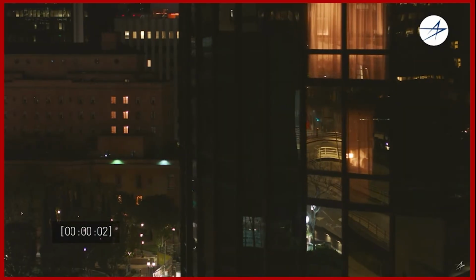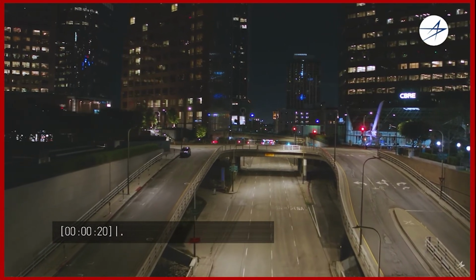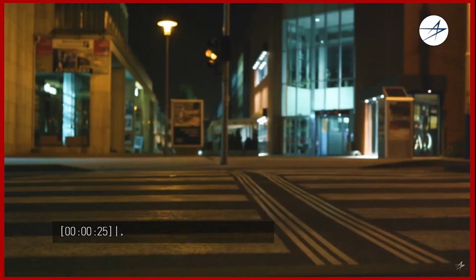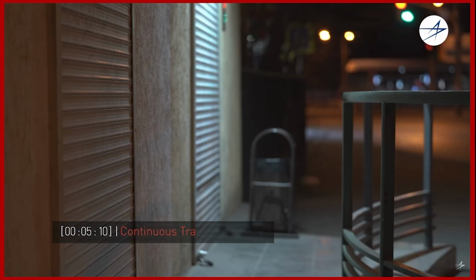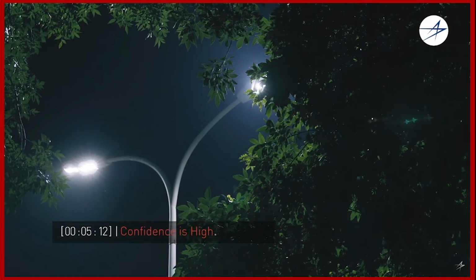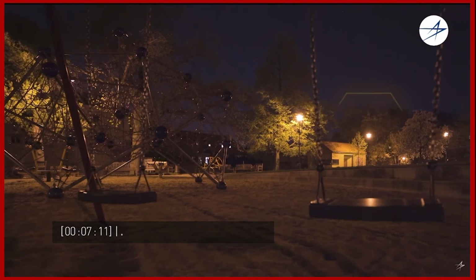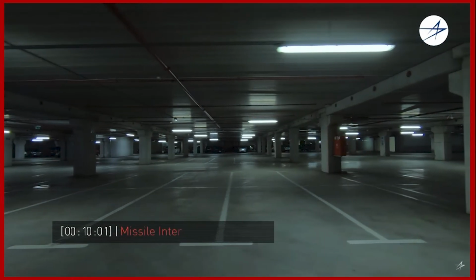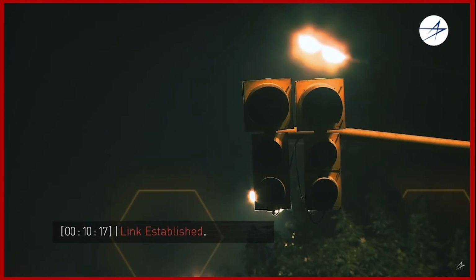Watchtower, this is Looking Glass. We have a missile launch detection. Confirmed. We have missile warning. Confirm threat and report confidence. Continuous tracking confirmed. Inbound threat confidence is high. Engagement authorized. Confirm target and initiate interceptor launch. Confirmed. Single missile interceptor away. Green interceptor on track and link established.